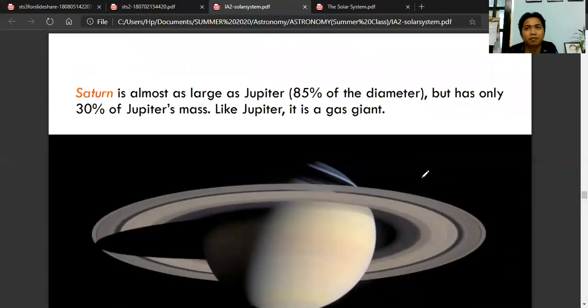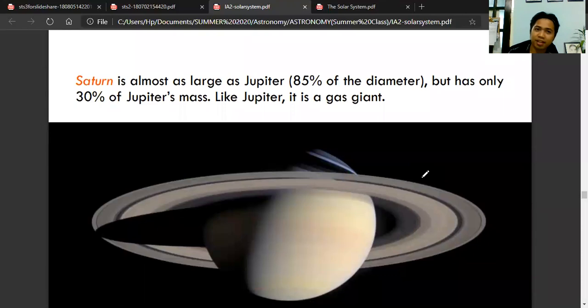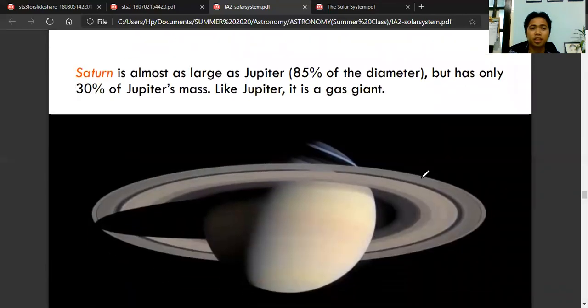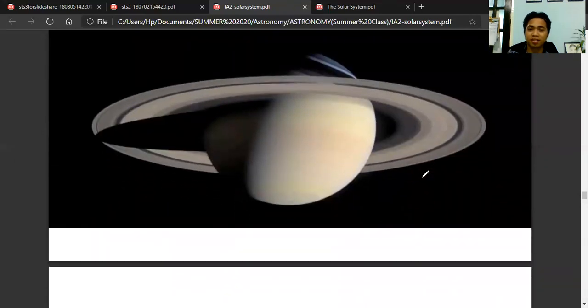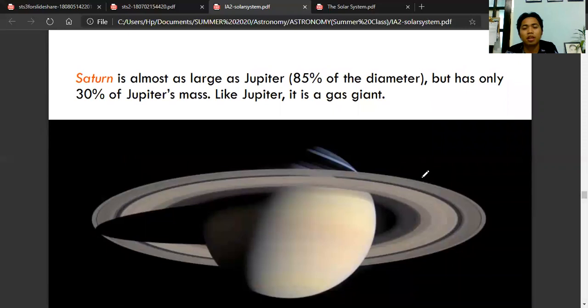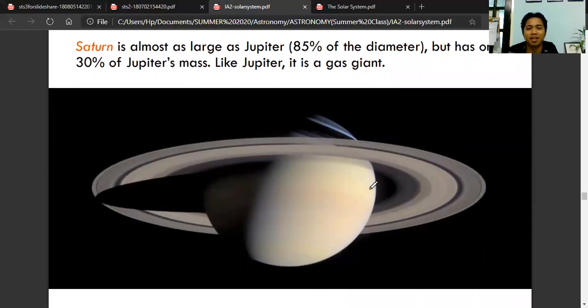The next planet after Jupiter is Saturn. Saturn is almost as large as Jupiter, 85% of the diameter, but has only 30% of Jupiter's mass. Like Jupiter, it is a gas giant. It is remarkably beautiful because siya ang pinaka-beautiful nga planet in the solar system because of its rings. Di siya ring, dagan na siya nga ring. So that is why rings siya.